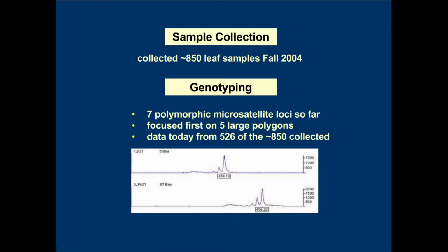So that amounted to about 850, pretty impressive for a crew of geneticists, don't you think? 850 leaf samples collected mostly in the fall of 2004. We then took them back into the lab where we were much more comfortable and genotyped them at 7 polymorphic microsatellite loci so far. And we focused first on 5 of the polygons. We thought, well, we can't do everything, so we'll just start somewhere. And I've got that data for you today. These 5 polygons make up 526, so the majority of the samples of those 850.